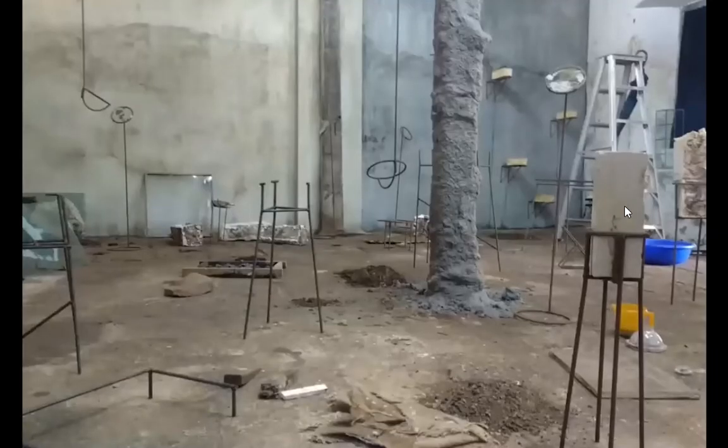This is part of the process while it was being made. These are the stands that I had made for the different bits of glass. The idea of these iron stands was to lift these objects off the ground. And then this is a pillar that I covered in papier-mâché.